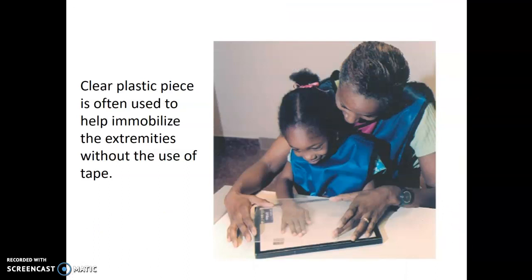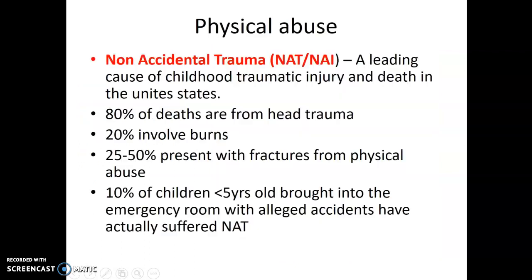If they can't hold still, we have these clear plastic rectangles in the department that you can use to help immobilize the fingers. So if they're really having trouble keeping those fingers straight, you can use that. Try and keep the border of it out of your area of interest, because it will show a white line. So try not to have that white line right through her carpal bones where you'd need to see.